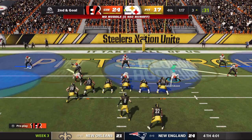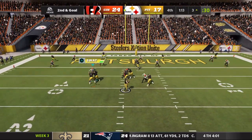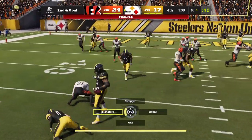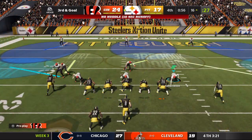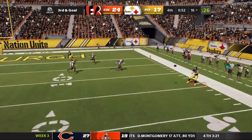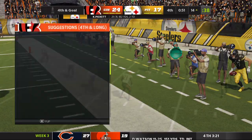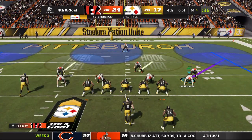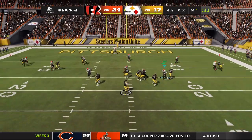Now the Steelers hustling up to the line of scrimmage. He'll look to throw. Oh, no, he lost the football. So crisis averted, but now facing 3rd and goal. Able to hold him to just 2 yards, and now it's 4th and goal. Got to try it here.